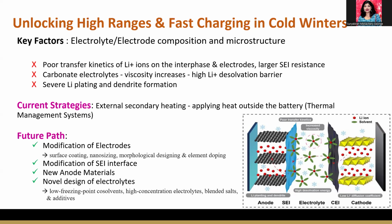This will raise the lithium ion dissolution energy barrier, which will reduce ion mobility through the electrolyte. As a result, lithium plating and dendrite formation occur at the anode, compromising both safety and efficiency. The current strategies to mitigate these limitations often rely on external thermal management systems such as secondary heating, which will warm the battery from the outside to maintain optimal operating temperature. But this consumes additional energy, increases cost and system complexity, and doesn't address the real root of the issue.